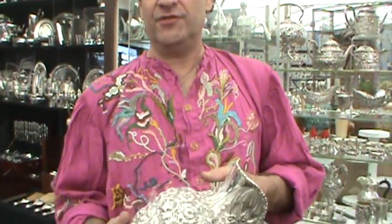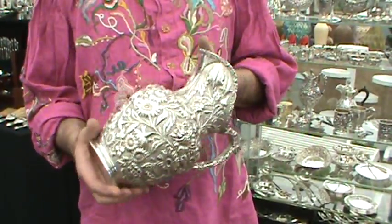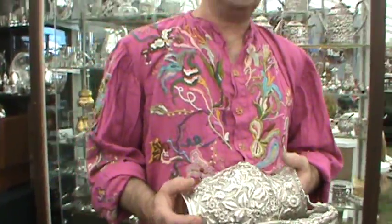And a lot of people think Repousse means floral, but Repousse basically comes from a French word meaning worked from behind. So the silver is pushed up from behind, and then the detail work, whether it be flowers or architectural designs or people or animals or whatever, is done with chasing and engraving tools after the silver is literally pushed up from behind, giving it that raised three-dimensional look, which people seem to gravitate towards.